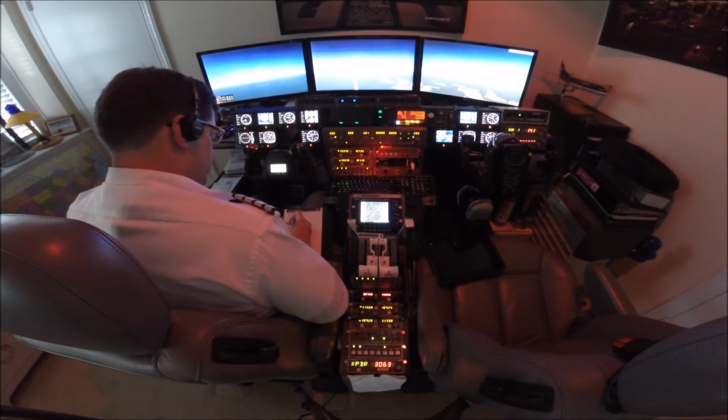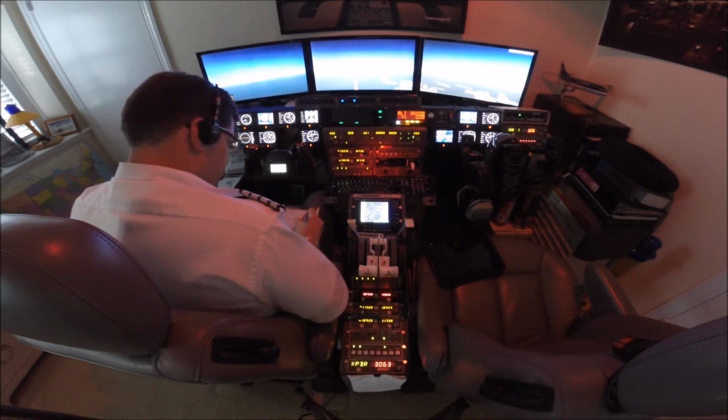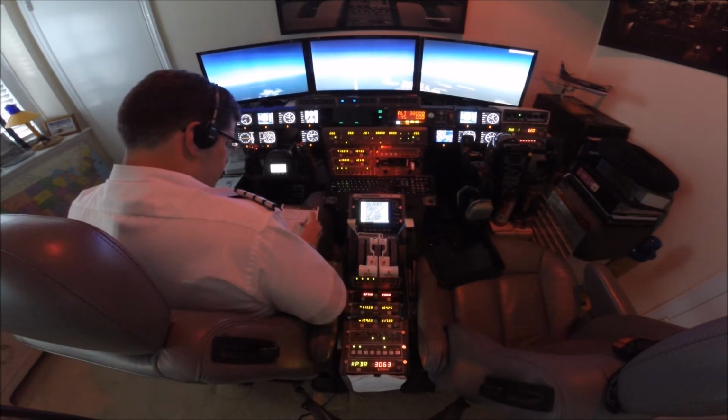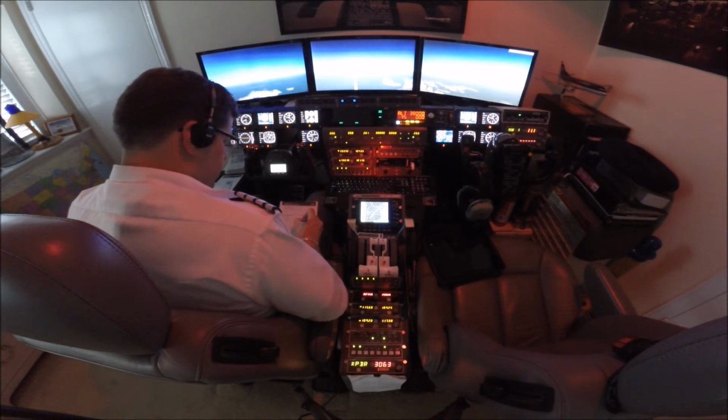Charlotte Douglas International Airport, Bravo. Wind 2-2-5 at 5 and 30, visibility 10, few clouds at 5,000. Temperature 28, dew point 14. Altimeter 29.94. Simultaneous approaches in progress. Landing runway 18 left. Landing runway 18 center. Landing runway 18 right.